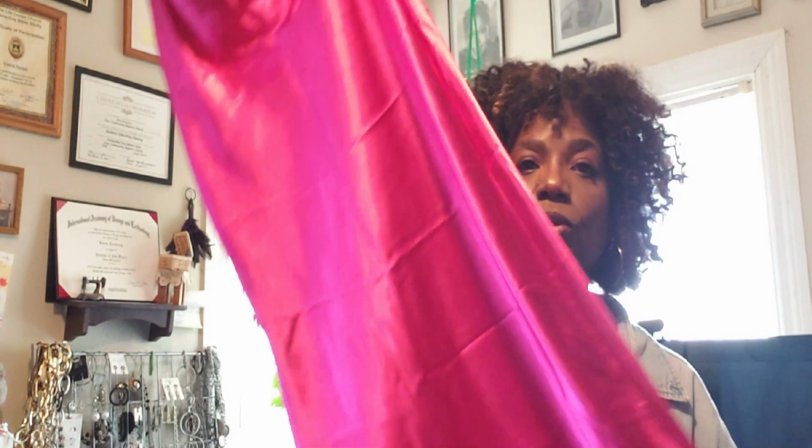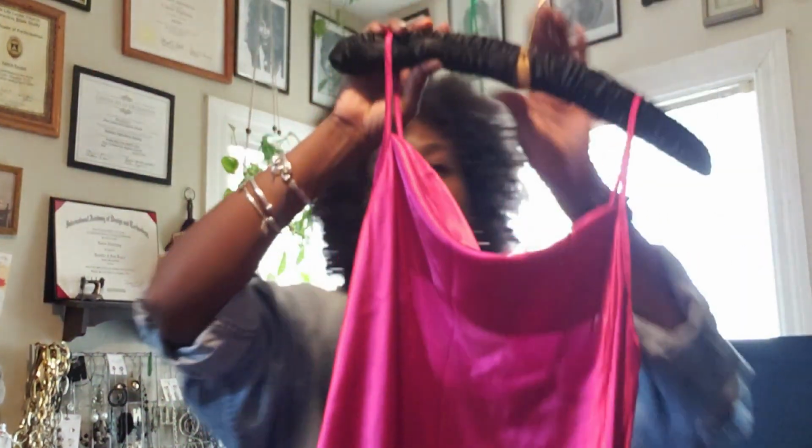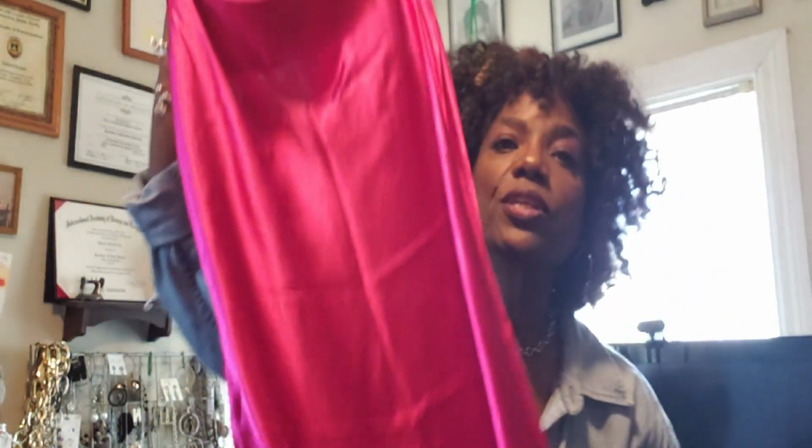So let's get started. The first item we're going to start with is dresses. I have this dress here. Right now, slip dresses are really what's in. I found this one. It has a beautiful, what do you call this? Fuchsia. It doesn't do justice on the camera, the color. But it's a satiny type of material. And you can wear silk dresses with just about anything.